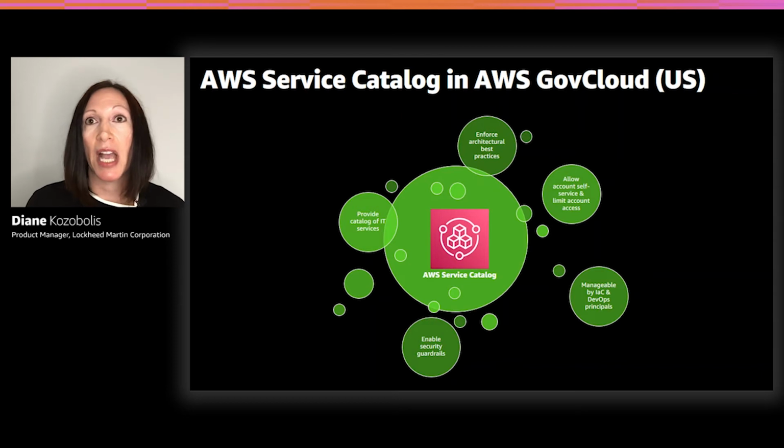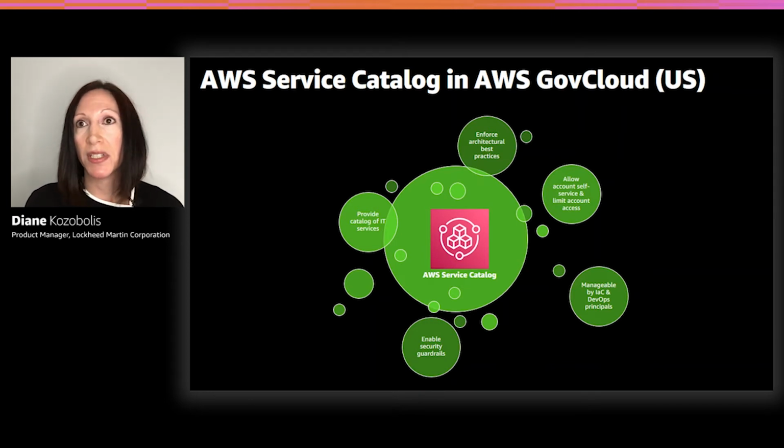Now, with cloud comes a need for governance, and we started looking at the different AWS native services and what they could provide. We needed the ability to provide account users the means for provisioning approved resources while still limiting the access within their accounts. We also needed to be able to provide vetted internal design patterns for users to implement in their accounts.